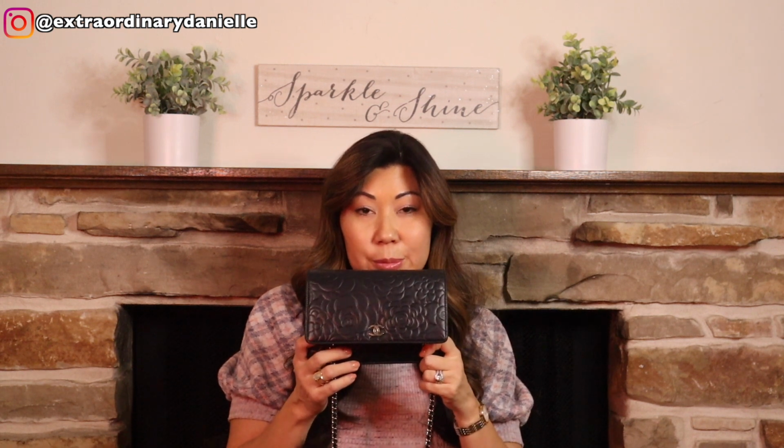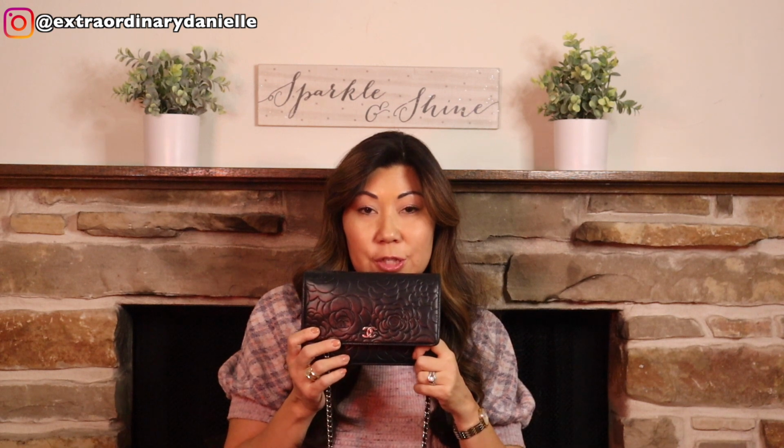I don't use it a lot because it is more delicate, it is lambskin, and I really only use this either for travel or special occasions, but I am really happy to have this beautiful piece in my collection.